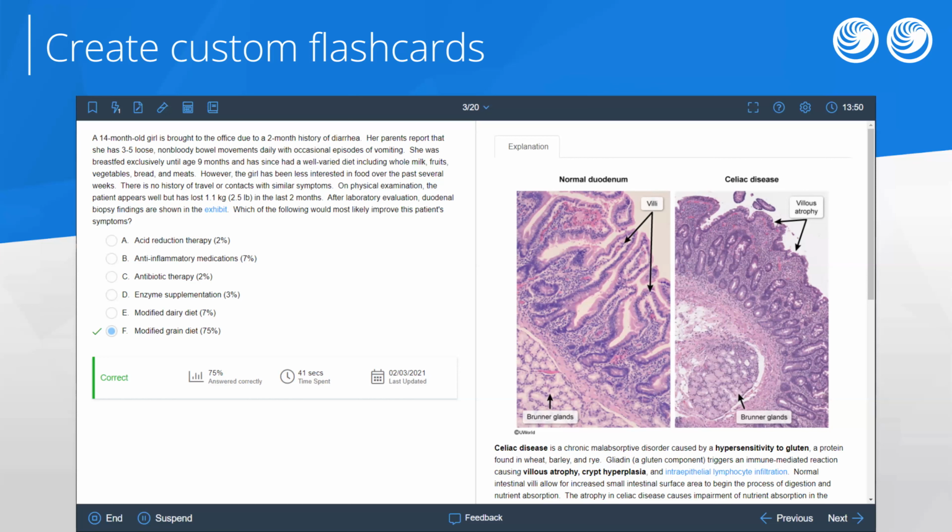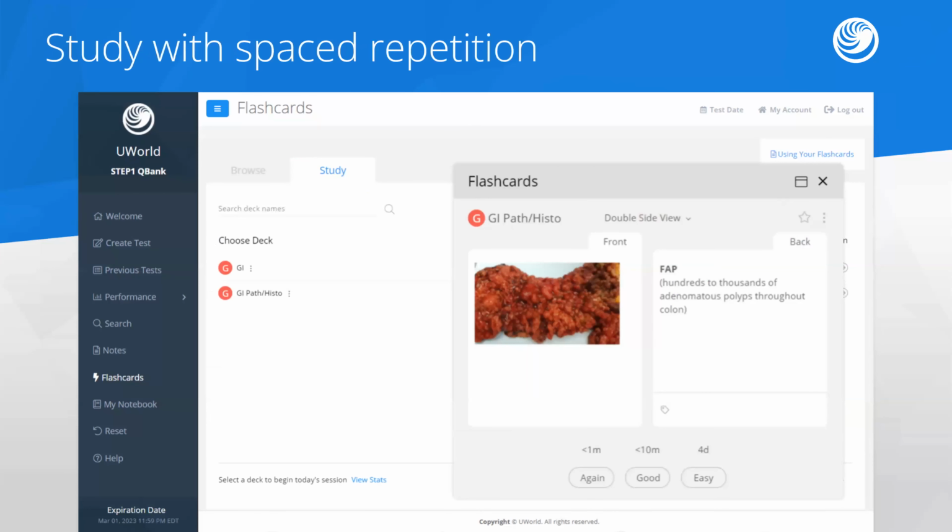The reason that this is really important is because as you start studying these flashcards, you are going to start to study with spaced repetition. You're going to be asked every time you work through a question to rate it again, good, or easy. And this is how it will dictate, when you're working through flashcards, how often you see certain cards, certain decks. So you will see those again cards more frequently until you've mastered them. And as you start to get the mastery going, then you will change it to good and easy.